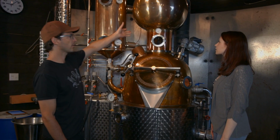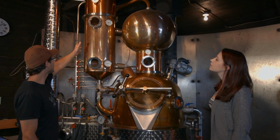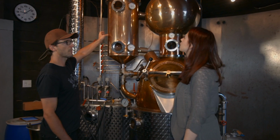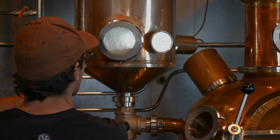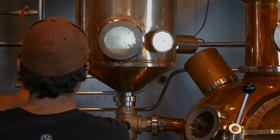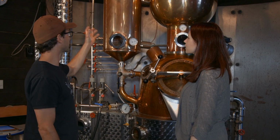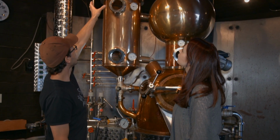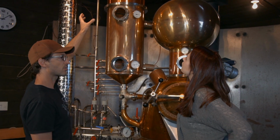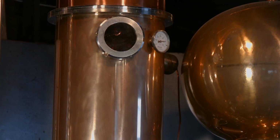So as the still heats up, the alcohol will evaporate up into the hat here, and it will move across to this middle column, which is the reflux column. And this is basically where all the refining takes place. What happens, there's a copper coil in here, and that's just to maximize the copper exposure in the vapor stream so it contacts as much as possible and purifies it. It will work its way up to the top where it contacts the pre-condenser, which starts the cooling process. So only the purest alcohols will move past that point.